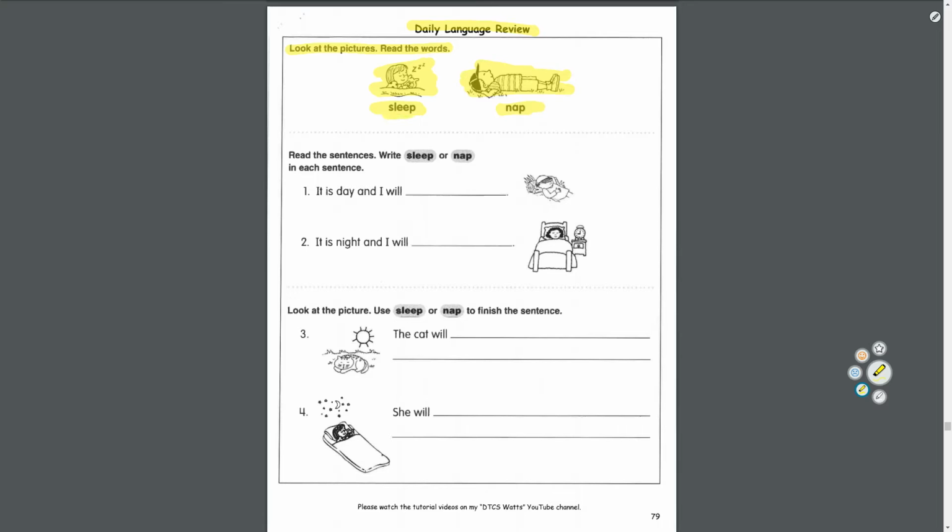So sleep and nap. Read the sentences. Write sleep or nap in each sentence. Number 1. It is day and I will... So daytime, will you sleep or nap? It is day and I will nap. Remember, a nap is just a really short sleep. It could be 10, 20 minutes, maybe an hour. And at nighttime, we sleep.